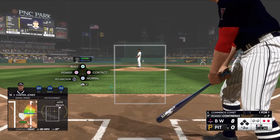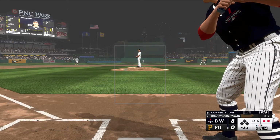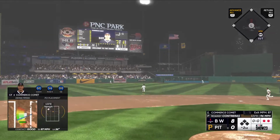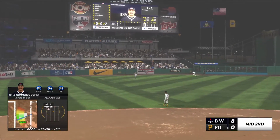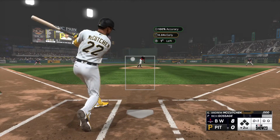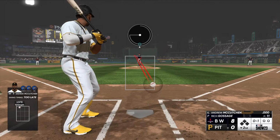In that situation, you're looking to get something up in the zone that you can put in the air. Worst case scenario, a sacrifice fly to drive in that runner from third. Left field, Sawinski settles underneath it, and that's the 3rd out. And welcome back. There's Andrew McCutchen to hit. Swing and a miss. Strike 1.